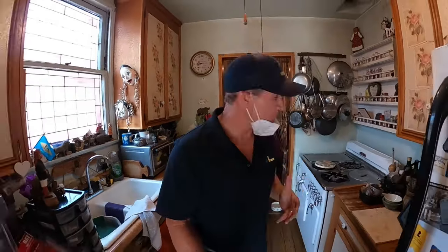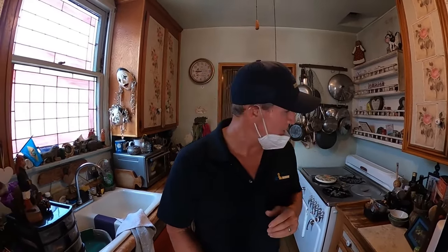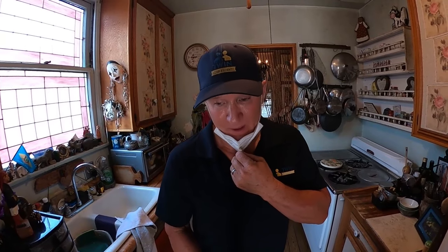All right, guys, you can see here, you can smell, to be quite honest with you, the indoor air quality is pretty bad between the cats, the dogs, and the rats. It's pretty bad, so we're going to be keeping our mask on most of the day here. But yeah, there's a lot of rat infestation here in this kitchen. You can just literally smell it.